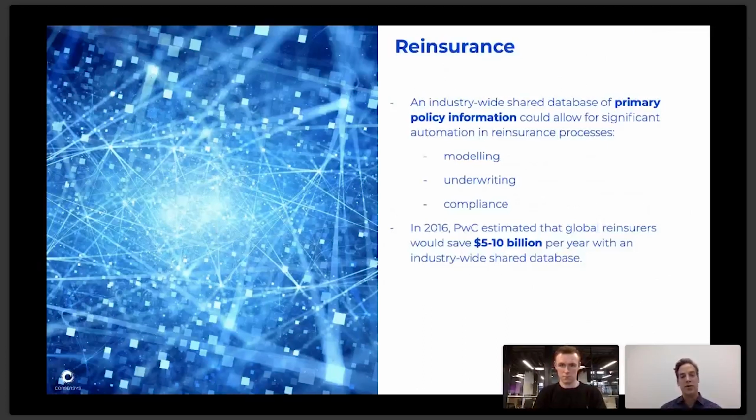Compliance could also be part of such an industry-wide database, because not only reinsurers could access the primary data on the blockchain on a need-to-know basis, but also regulators could access that information for real-time oversight of compliance, and also for automation of a lot of regulatory tasks, because the information could be used to auto-populate a lot of compliance reports. As a result of these benefits and efficiencies, PwC in 2016, already a few years ago, estimated that global reinsurers could save anywhere between $5 and $10 billion per year by using an industry-wide shared database with blockchain.